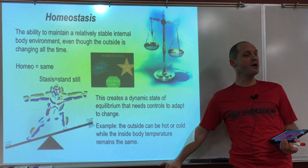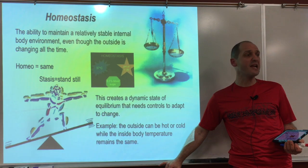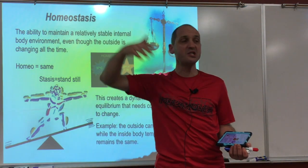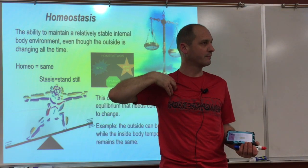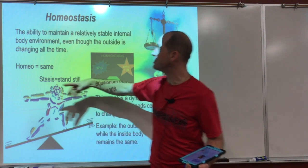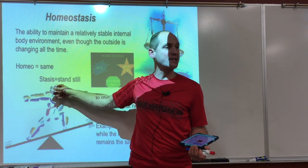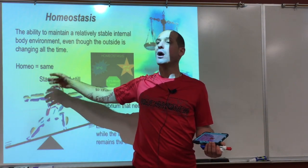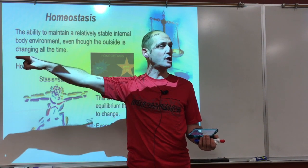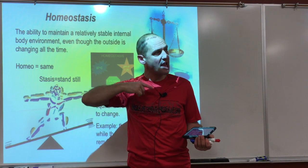So when you look at this body, it's pretty much the same on the inside. It can be warm on the outside or cold, but the inside temperature is always pretty much the same. So homeostasis means, homeo means the same, stasis means standing still. That means the inside of the body is not changing, even though the outside is changing. The inside stays the same.